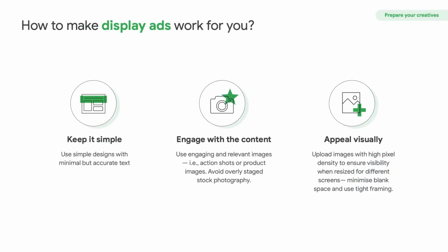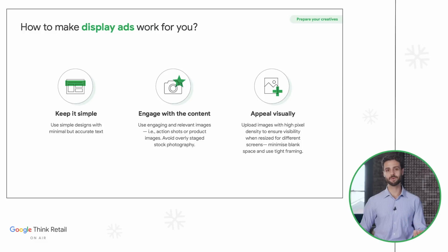This is not different from a display perspective, right? We have to keep it simple and stay focused on the main message that we want to provide. Then we can also engage with the content. We can use different action shots or product images. Try to avoid stock photography because this is going to look more natural. And then lastly, we normally know that Performance Max is serving across different devices and different formats, right? So having high quality images is really going to help you increase your performance, but also make sure that users can see and read your display ad.